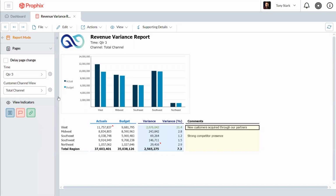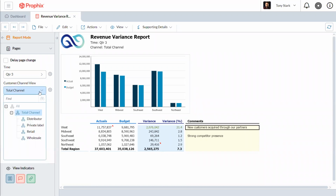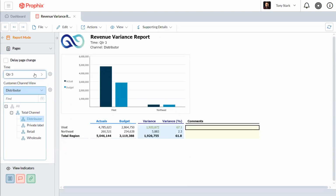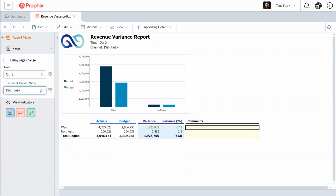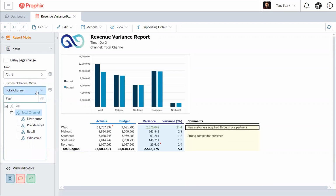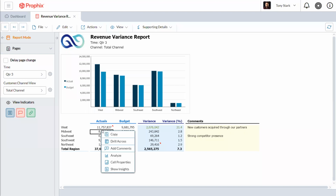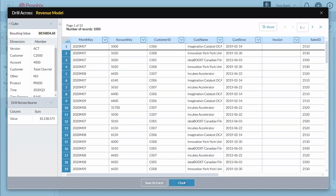And so once again, with security blanketing the entire system, let's say I only have security access to the distributor channel. If I were that particular user, this would be the only combination that I would see along with all my options in time. And this level of analysis is great as well. So essentially we've gone from a dashboard, we can tap into the underlying transactions, both from the dashboard as well as from any given report, as you can see here.